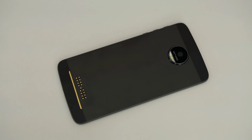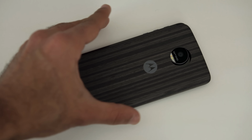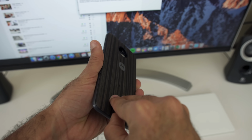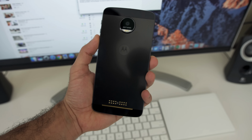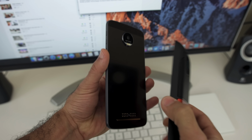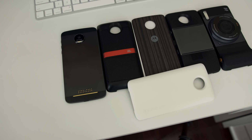But one of the biggest features on the Moto Z is the Moto Mods function. On the rear of this device are some magnets and gold pins that allow mods to snap on using the camera ring and the magnets to attach. These can range from simple cover backs like you see here to speakers, battery packs, projectors, and even camera attachments. It's not exactly modular, but it's definitely a very interesting feature.